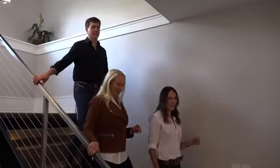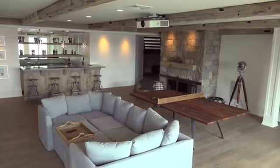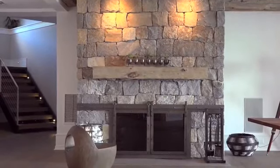Oh, look at this. This is our ground level. Oh. Playroom. Look at this. Yes, well, there is. Now I know why you want to have half the party down here. Yeah. Wow. This is a great space.